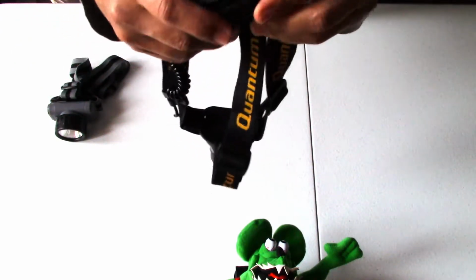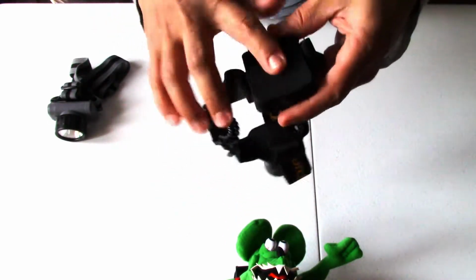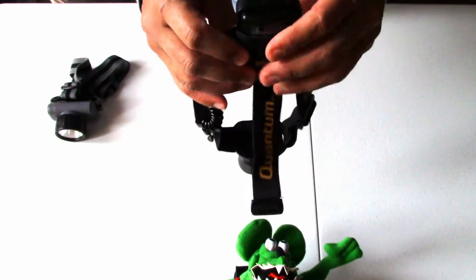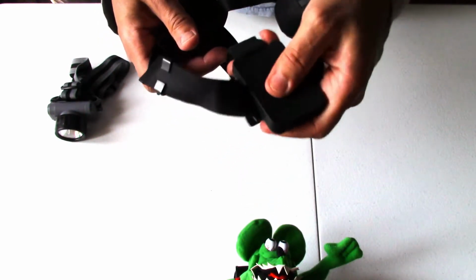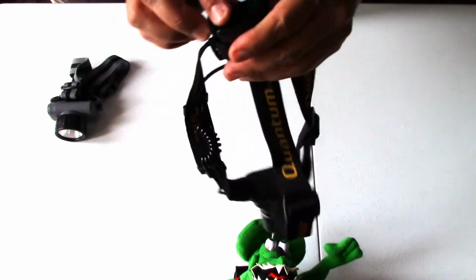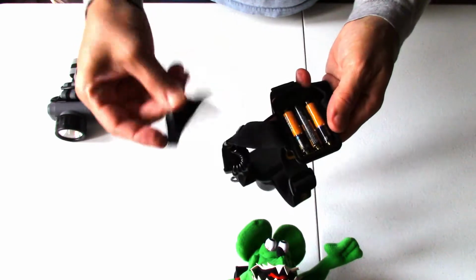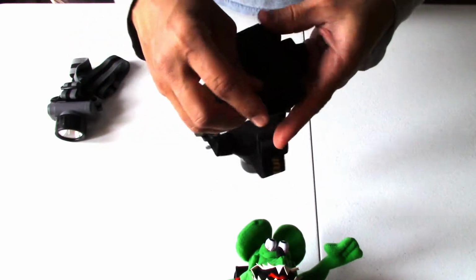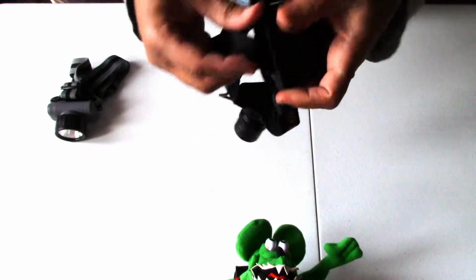And it slips back over relatively easy. So, batteries are right there. If this is on your head, you'll feel that the battery is right against your head. There's no hard backing in this. It's just a rubber pad. But if you're putting it over a hard hat or something like that, it'll keep it stable and sturdy.